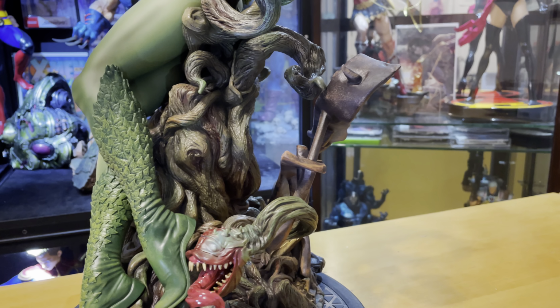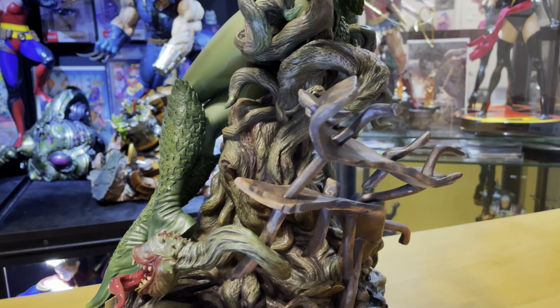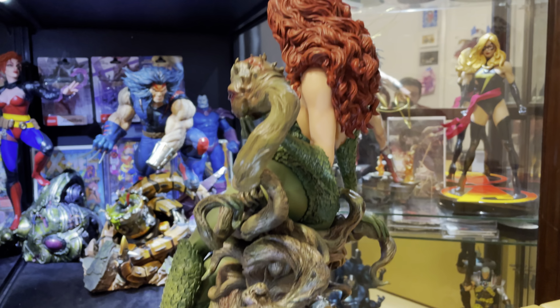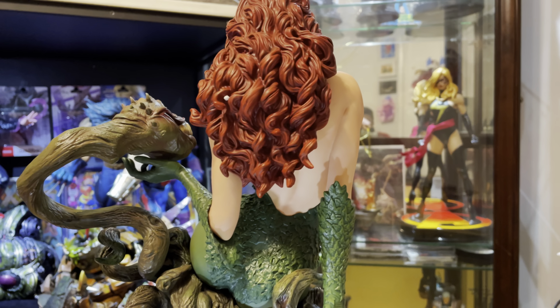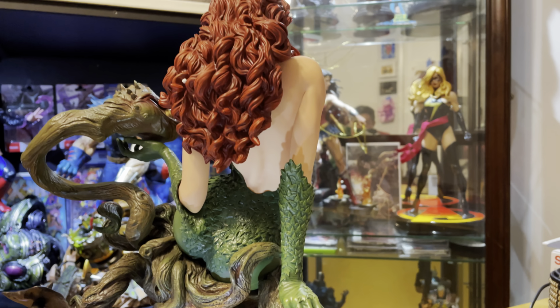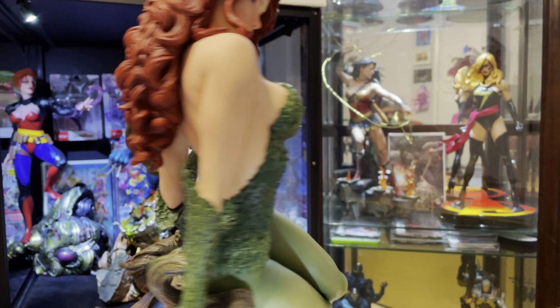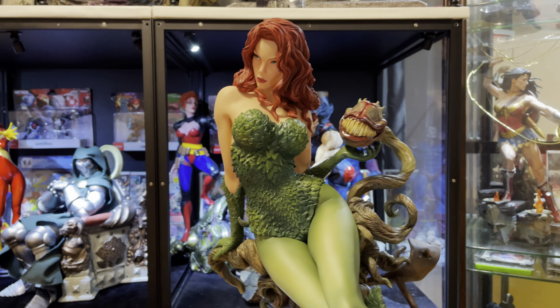Paint wise, that was the only thing I had concerns with: would they be able to match the prototype? And for the most part, I think they did. That's the problem when you see prototypes. You're always going to compare it to that, especially when they do those studio pics and then they do the paint apps from the master painter.